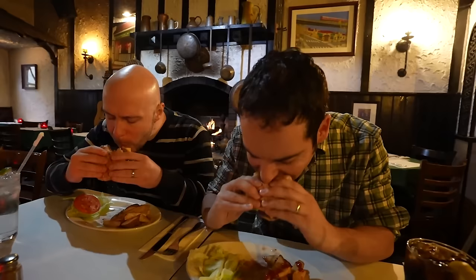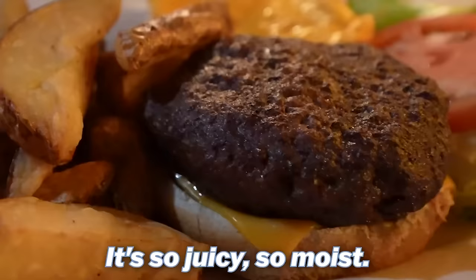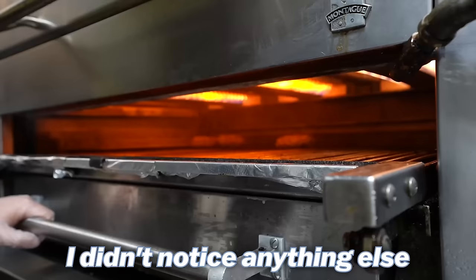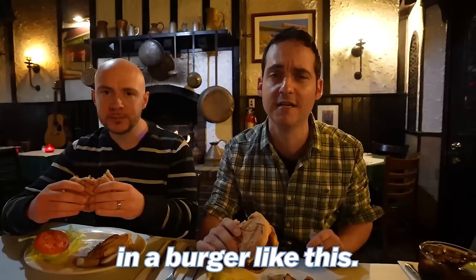Oh yeah. Wow. Wow is the right word. This is a patty forward burger. It's so juicy, so moist. Like that first bite, I didn't notice anything else but the beef there. And that's exactly what you're looking for out of a burger like this. Absolutely. Like the juiciness of that burger is really top notch.